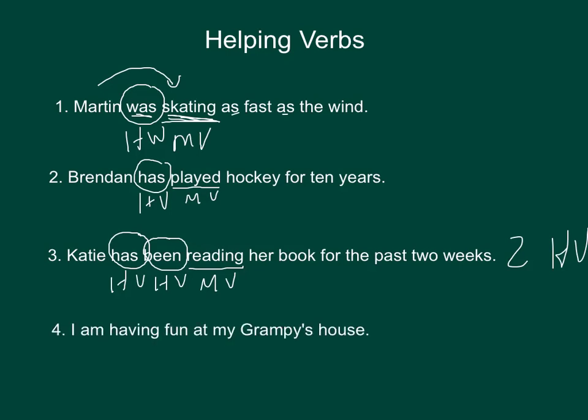Alright, last one. And if you can get this one, then I think you really have helping verbs nailed down. So our sentence reads, I am having fun at my grandpa's house. Pay attention to what the main verb is in the sentence. Is there a helping verb in the sentence? Try not to confuse adjectives or nouns with verbs. So good luck on this one. Find the main verb first.